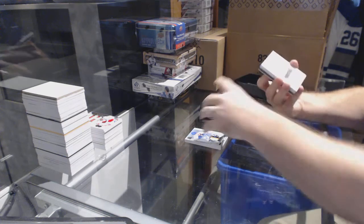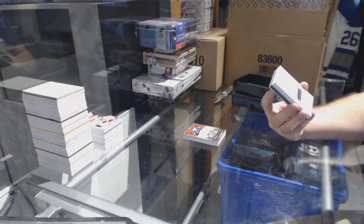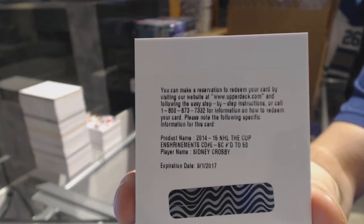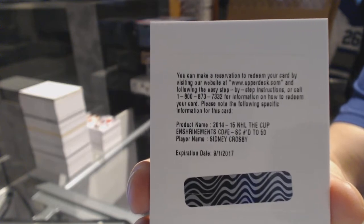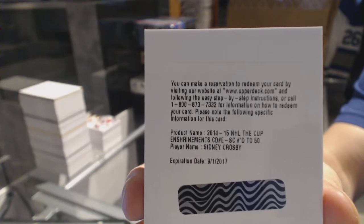That's a big card. We've got numbered to 50, enshrinements autograph for the Pittsburgh Penguins, Sidney Crosby. Sidney Crosby, number 250.